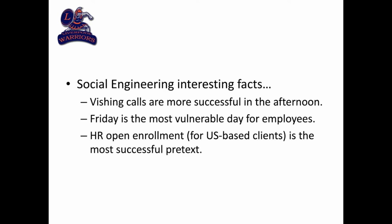When we look at social engineering, there are some interesting facts. Vishing calls are more successful in the afternoon, mainly because people are tired and want to go home. Friday is the most vulnerable day for employees, mainly because we spent the whole week working and people want to get started on the weekend. And HR open enrollment in U.S. clients is also one of the most successful pretexts, simply because we're expecting that we're going to get phone calls and email regarding our human resources benefits.